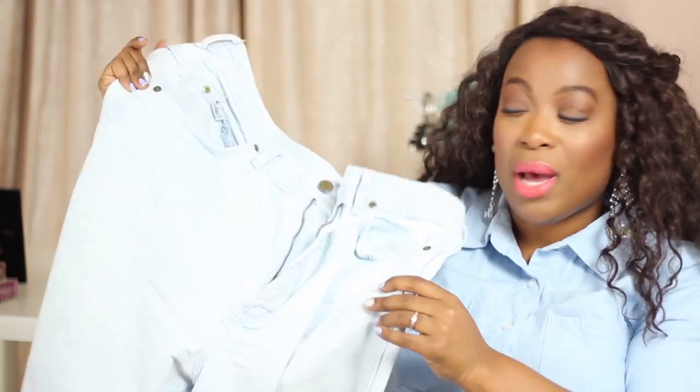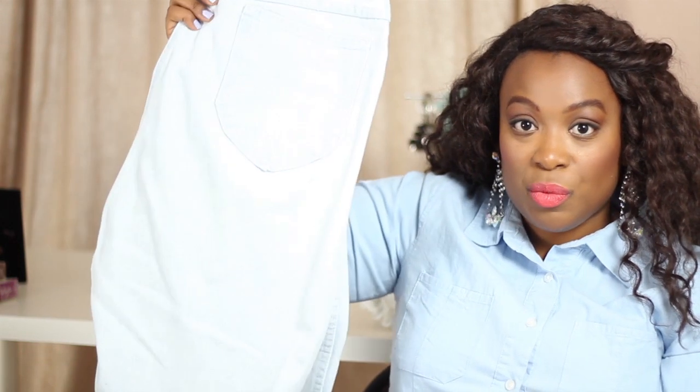So that just goes to show you, don't ever assume about anything you find at the thrift store. If you think it might fit, at least go try it on, because you just never know. They fit my body really perfectly. Stay tuned because I have a lookbook coming up sometime this week, and I'm probably going to be featuring these jeans in the lookbook.